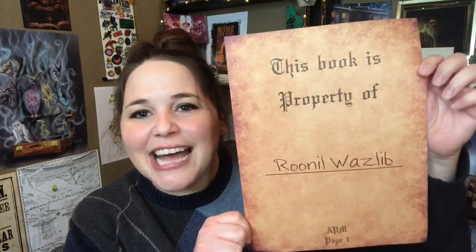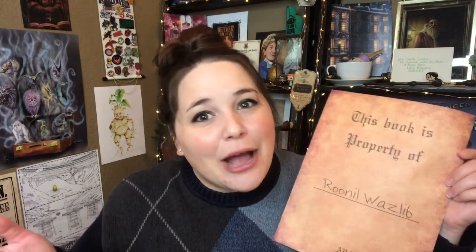And sneak peek, oh, I'm already loving the first item. This book is property of Runil Waslib. I never even tried to pronounce that. This is when Ron bought that quill from Fred and George's shop. I think it was supposed to make sure all your words are spelled correctly, but then it was running out of power, magic. I don't know, but they wrote his name as this, which Harry used as a cover story as his nickname. But yes, spoilers on the back.